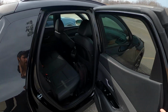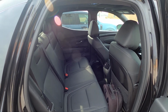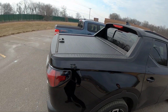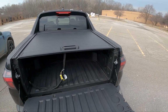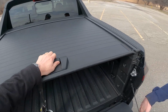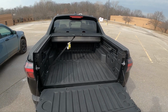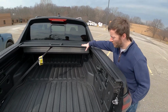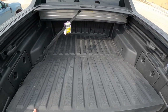But the back seats are pretty tight back here. You lose some space. This does only have a 4-foot bed, whereas the Maverick has a 4.5-foot bed. It's a little bit claustrophobic in the back of the Santa Cruz. A little bit shallower of a bed as well from a height perspective, or shorter, I guess the proper term would be. And you lose some here, but that's a really functional bed with the under compartment, which I can see some use for.